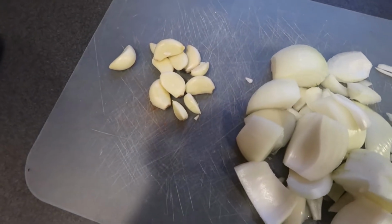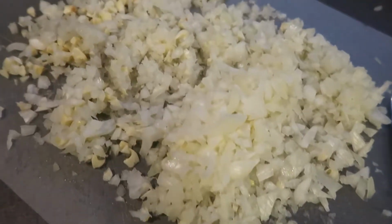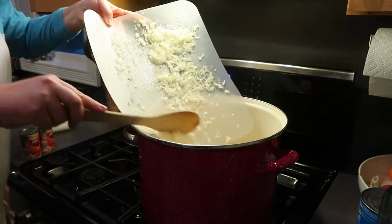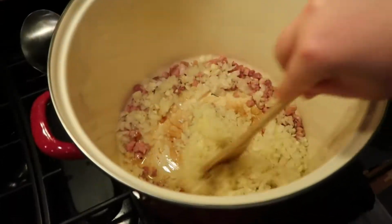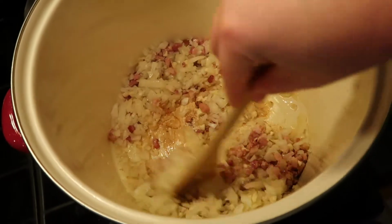So while that's cooking away, I'm going to chop up 2 onions as well as a handful of garlic. I'm going to try to dice it up really fine, as you can see. And then once that's all chopped up, I'll just add that to the pot along with the pancetta that is already in there. It's smelling really good at this point, just so you know.